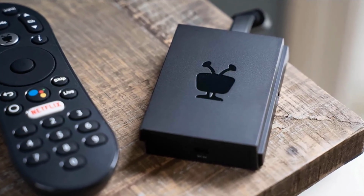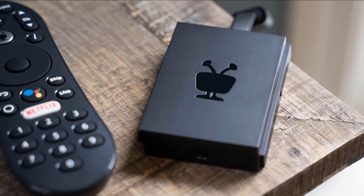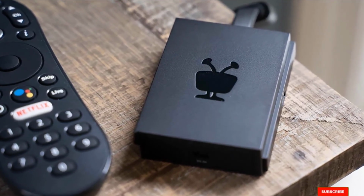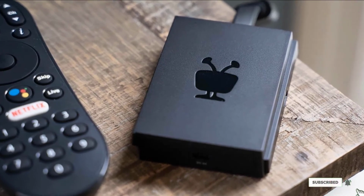If it weren't for the Chromecast with Google TV, the TiVo Stream 4K would be a lot more interesting, but for now it lives in the new Chromecast's long shadow.